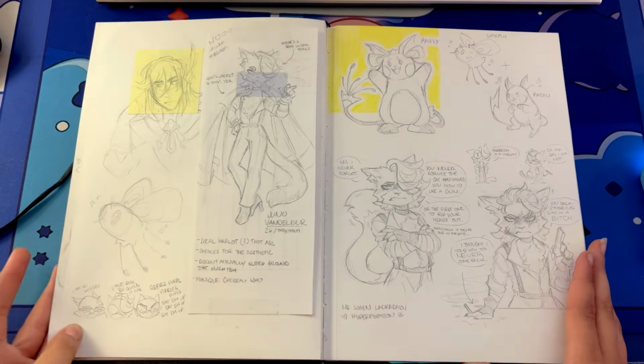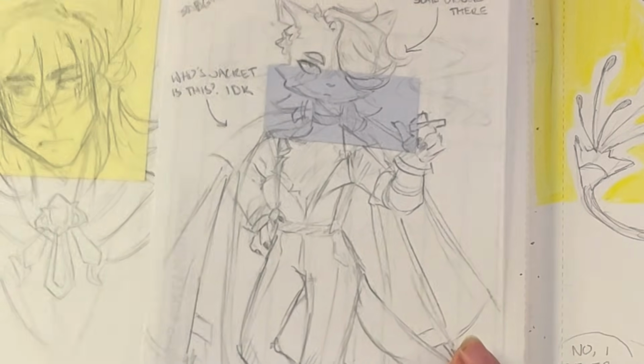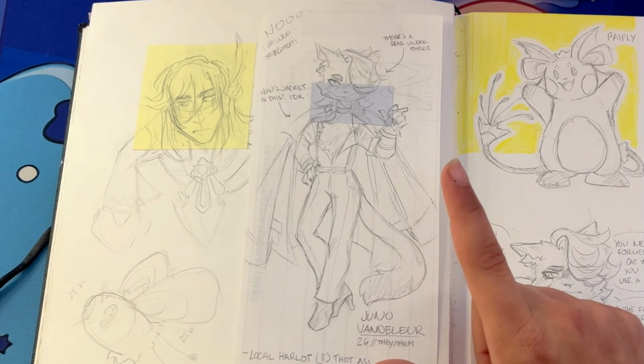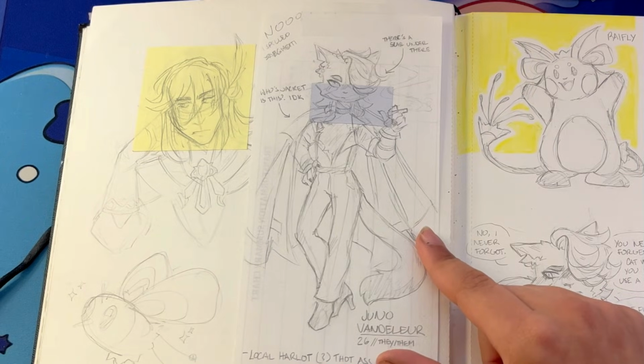I don't know if I should show y'all this page either. This is my Lackadaisy OC. This isn't their current design. I've made a new design for them that should be somewhere later in this sketchbook.